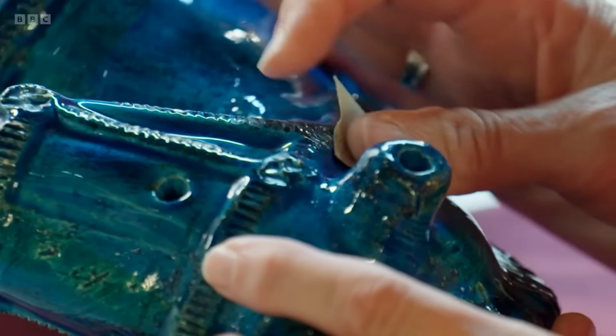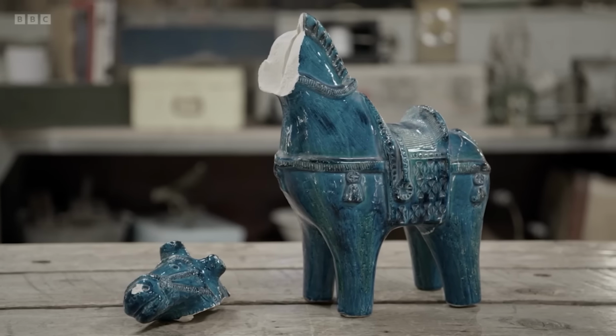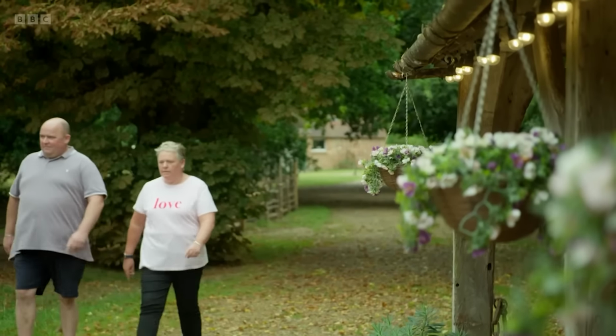That's polishing up really nicely. Once I finish polishing, I'm just going to add in a few dots of pigment to distract the eye, and then the horse is ready to go back to John and Wendy. The prized horse had suffered breaks over the years, but it still evokes special memories of a much-missed mum for John and his sister Wendy.